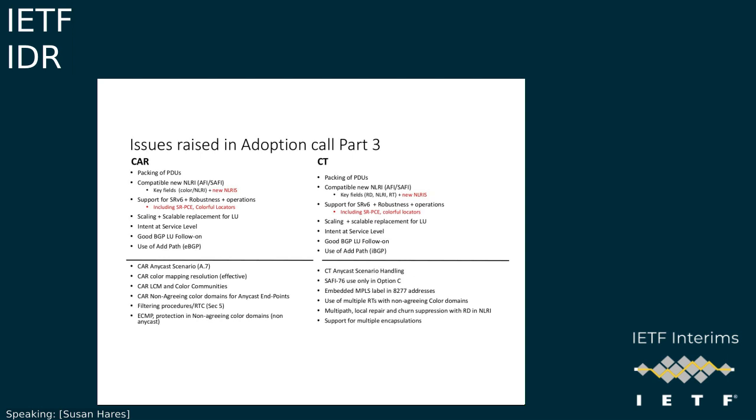One of the things that came up is there was a specific thread on SR PCE, colorful locators. As we listen to the next draft, some of those issues might want to be looked at. Then we had intent at a service level, and scaling and scalable replacement for LU. Now this has quite a bit of play on the Forum 3 list when I looked in detail. I will need to scrub this part and send you out a specific recommendation based on talking to both authors. And the recommendation may be different for each author set, meaning I need a recommendation for improving the draft. At this point, we're looking at improving both drafts. These are now both working group drafts. We're trying to make them the best possible drafts we can.